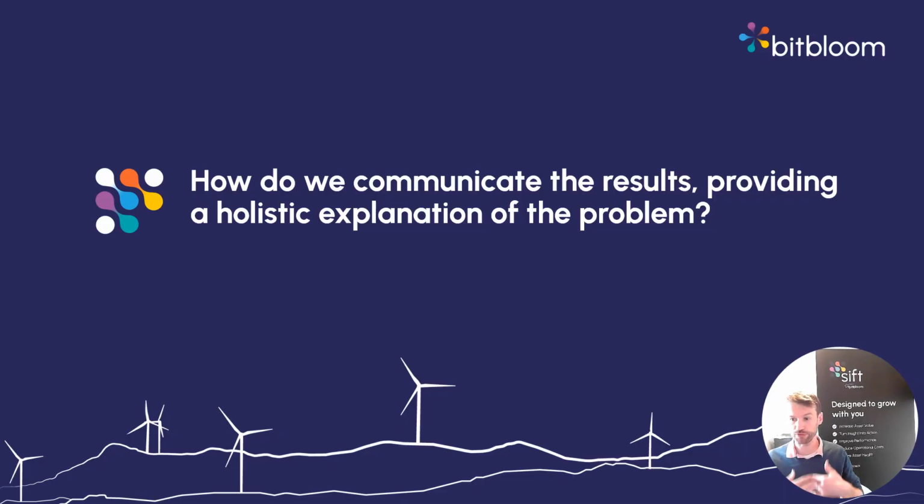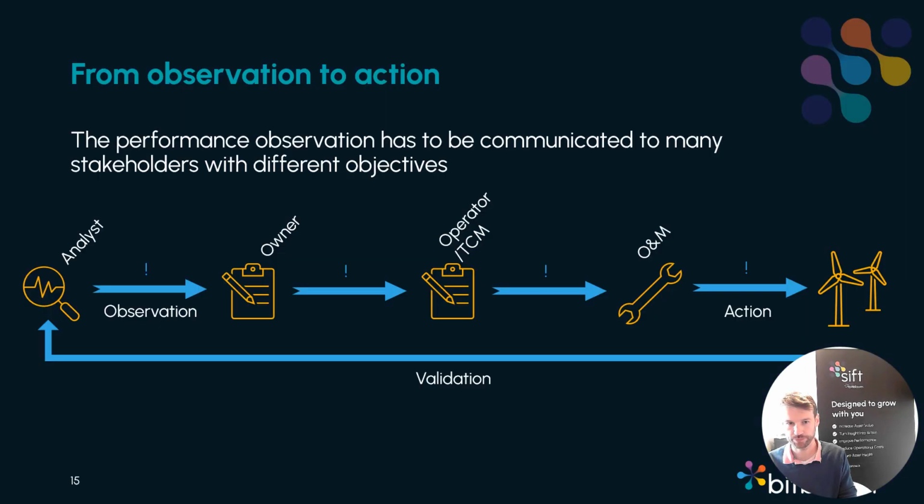So now that we've alerted on it, that leads us on to how do we communicate the results, providing a holistic explanation of the problem. And I'm just going to make the case here why this is so important. The performance observation that we make has to be communicated to many different stakeholders.